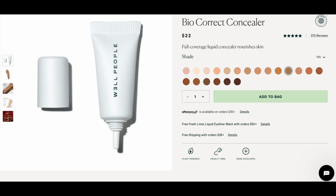Okay, next I've been loving this month. I've been grabbing this concealer the most. I've been grabbing a ton of concealers, but I have been grabbing this the most this month. This is also the Well People, what is this, the BioCorrect concealer, and I wear the shade 11N. This is a good tone for me for a more natural looking under eye that isn't highlighted. If I wanted a more highlighted under eye, I would go for the shade 9N, but this is really nice. You just apply it to the back of your hand, and I can use my fingers or a brush, and it is just so gorgeous.